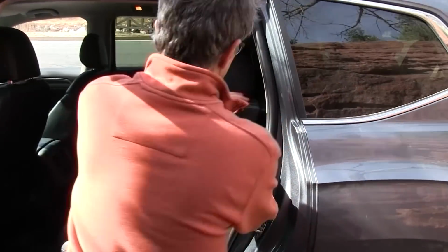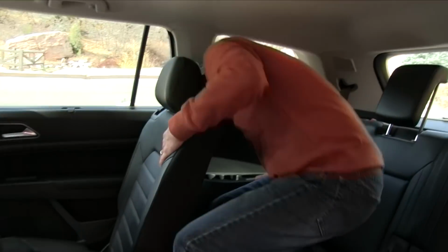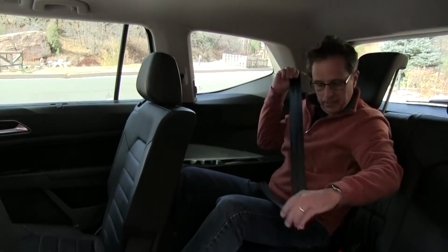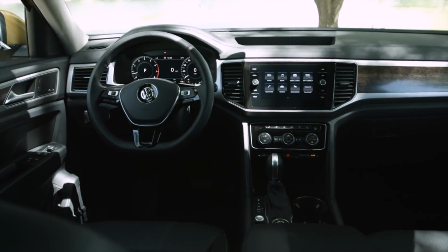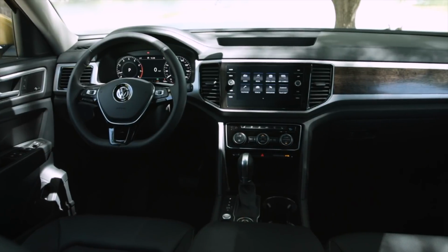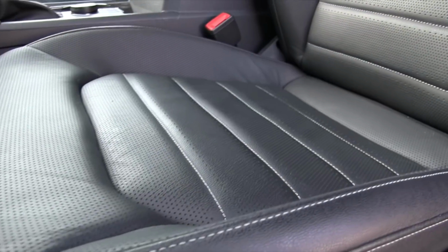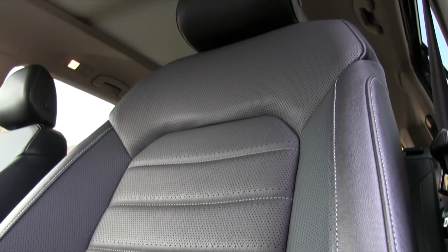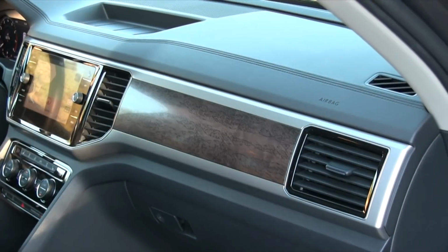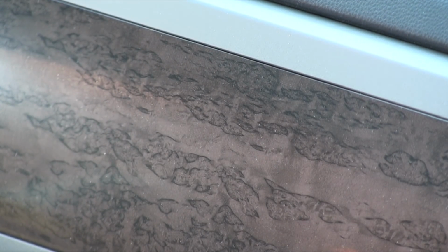The 3rd row is an Atlas selling point. No competitor is more commodious. You'd need a full-size SUV or a minivan to do better. As for interior decor, it favors function over fancy. Soft touch surfaces are at a minimum. You must spring for the top-of-the-line SEL Premium model to replace VW's otherwise convincing imitation leather with real leather upholstery. Even then, accents like this Formica-looking slab shame the Atlas against the real wood available in rivals.